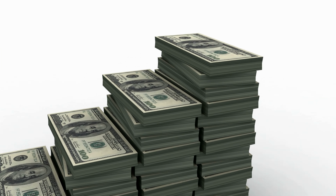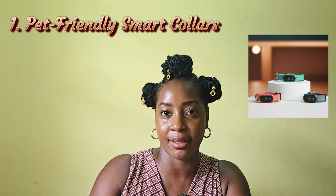generate significant income. The first idea is pet-friendly smart collars. Imagine a collar that does more than just hold an ID tag. GPS-enabled smart collars can track a pet's location, monitor their activity levels, and even feature temperature sensors to keep pets safe. These devices are perfect for pet owners who prioritize their pet's safety, and the technology appeals to tech-savvy consumers. Offering customization options like color or name tags can make your product stand out.